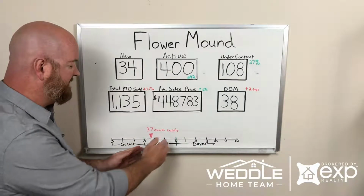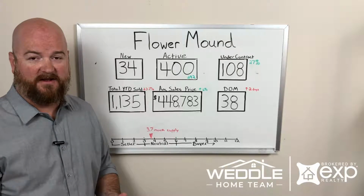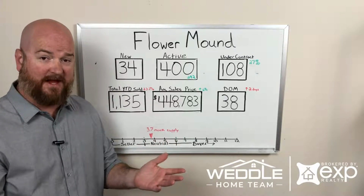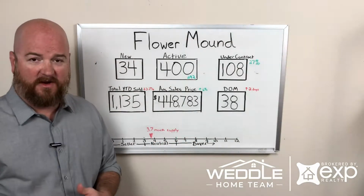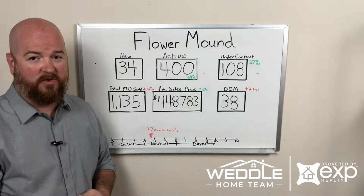Anything from about 3 to 6 months' worth of inventory, that's considered a balanced or a neutral market. That would be what you would call a healthy real estate market. That's when really neither the buyer nor the seller has the upper hand. It's just normal and average. Anything above 6 months' worth of inventory is going to be considered a buyer's market. Now, we haven't been in a buyer's market in quite a few years.